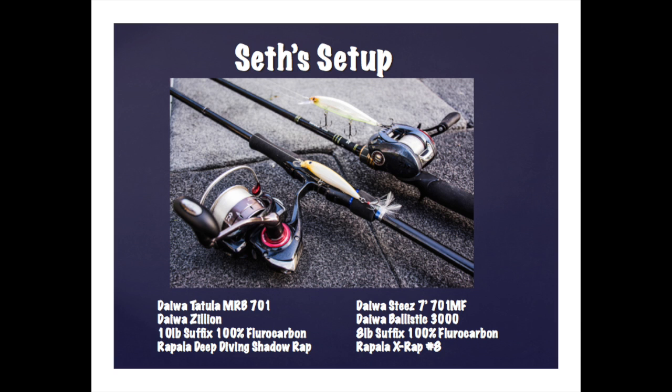Realistically, I'm only doing that to change the depth my jerkbaits run. If I go a little lighter, I can get another foot or two out of it, or if I want to keep it a little shallower, I can go heavier pound test. I do pretty much all my jerkbait fishing with a new bait by Rapala called the Shadow Rap. It's a killer jerkbait.